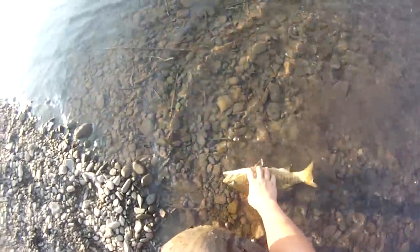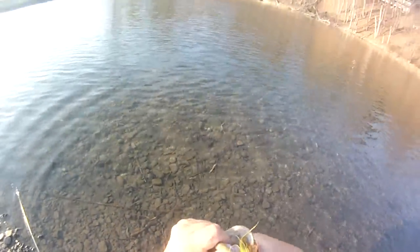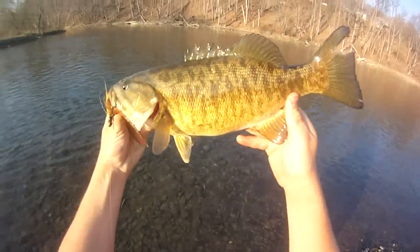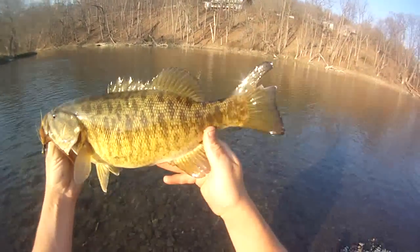And the short ones are real fat right now, most of them with eggs. So they're relatively heavy for their size, most of them. I guess all the females. It's like a 15 or 15 and a half. Good deal.